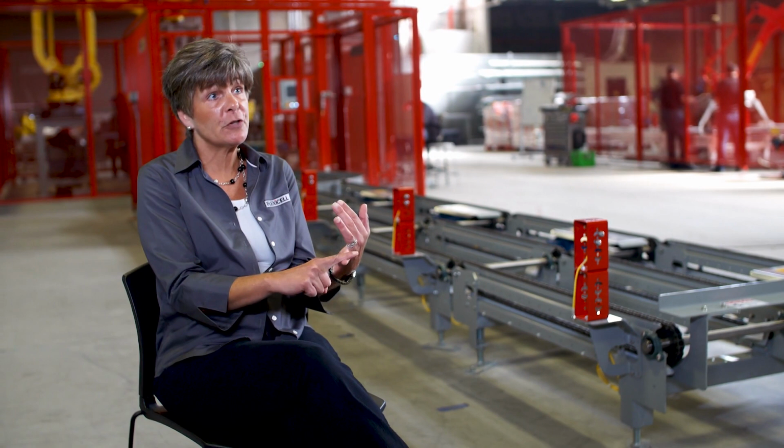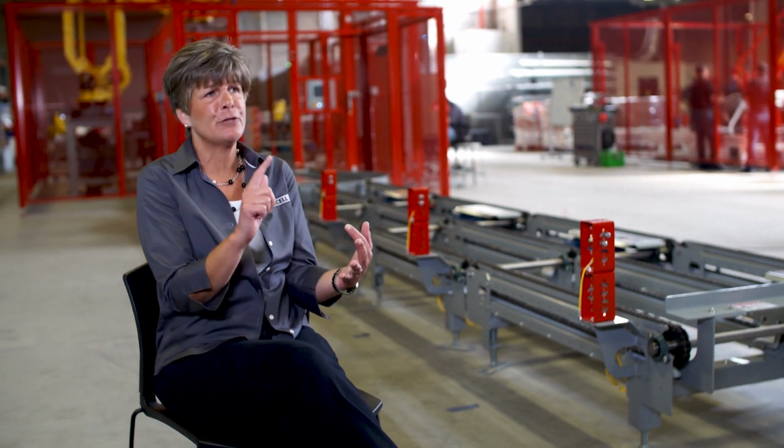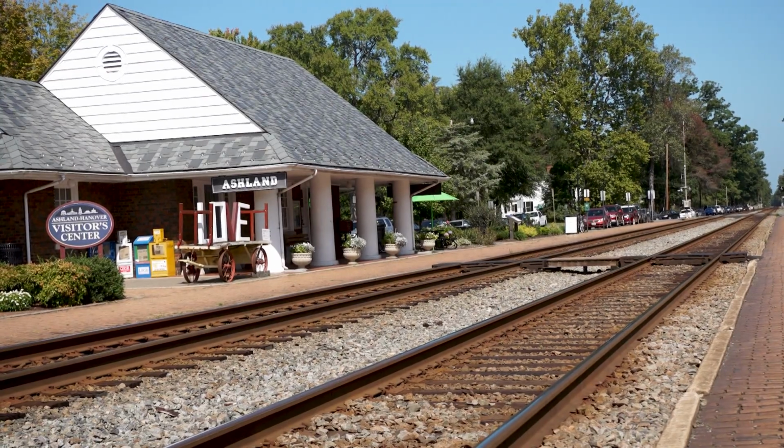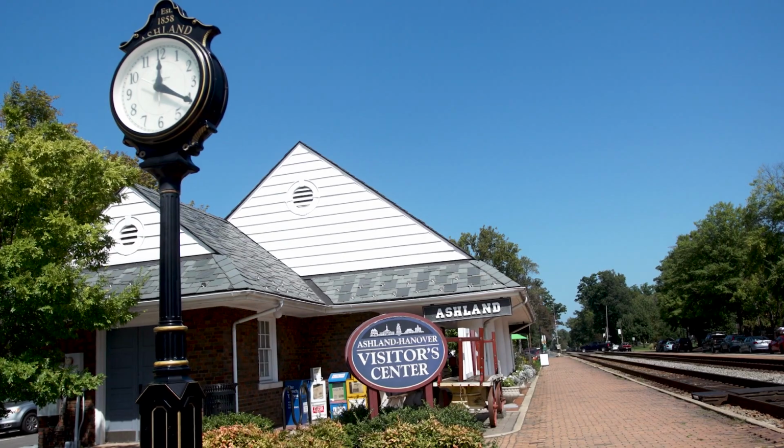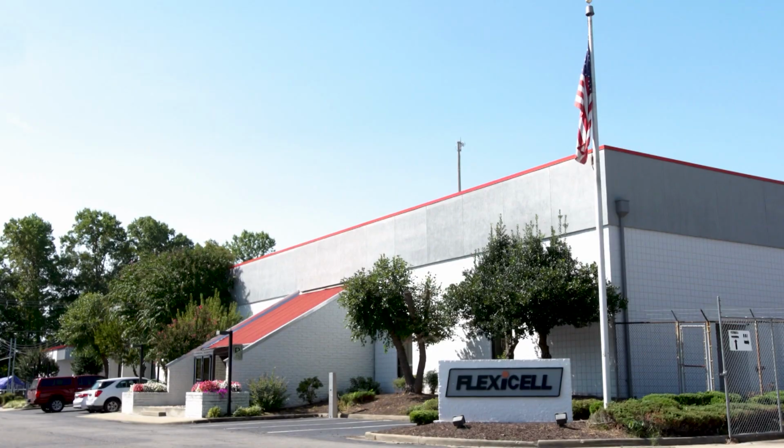The infrastructure in the area, meaning the roads, you don't have traffic. You can come to an area like Ashland, Virginia, like we are right here. It is not busy, not crowded. We have a beautiful office park, but you're close enough to whatever you need. You're 20 minutes from the city, you're 20 minutes from the suburbs where people live. To me, it's perfect. Virginia for me is a very special place.